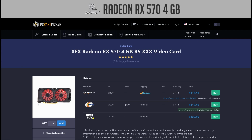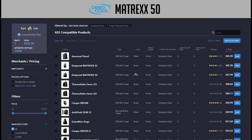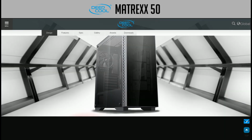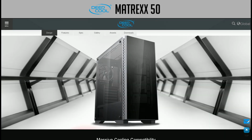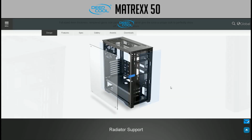The case of my choice is a Deepcool MATREXX 50. Basically, it's the best priced tempered glass ATX case you can get for $48. There is a newer version of this case called MATREXX 55, but it has no PSU shroud and no fan included. Just to note, it's not a micro ATX case, and so it's bigger than you need, but in case you want a smaller one, you will need to spend at least $10 more.